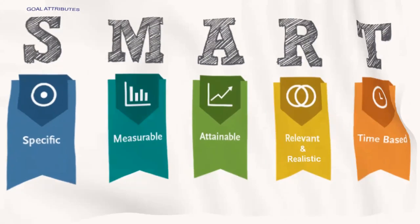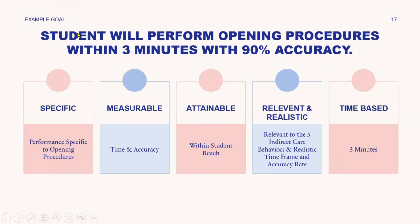Because our students are being timed during their skills exam. This is just on this slide, I just have an example of one of my goals for my students when it comes to the opening procedures. The opening procedures is knocking on the door, greeting, addressing the residents, so on and so forth, okay? So my goal is that my students will perform opening procedures within 3 minutes with 90% accuracy.